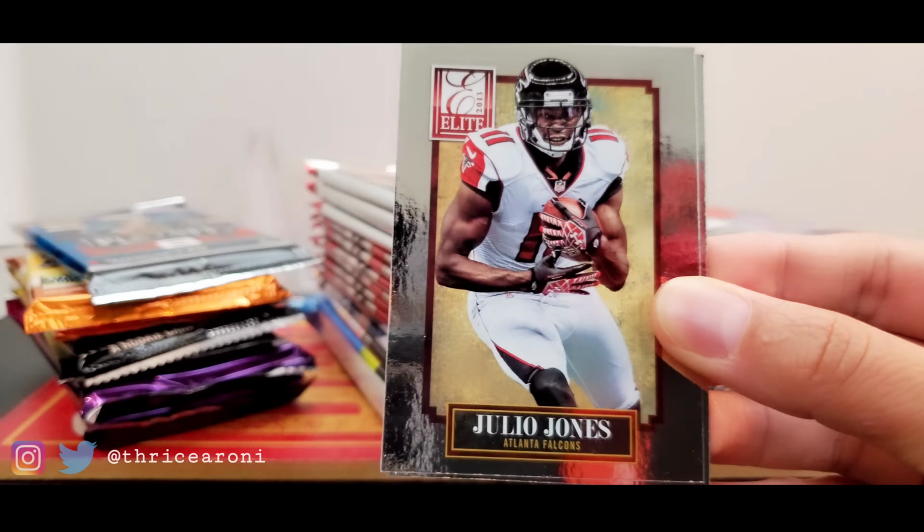Lambjack Auto out the gate. Take it. 18. All right. I don't know, my phone just said something weird. I'm hoping it recorded that. Is there something crazy in here? Could be something crazy. Brandon Marshall.